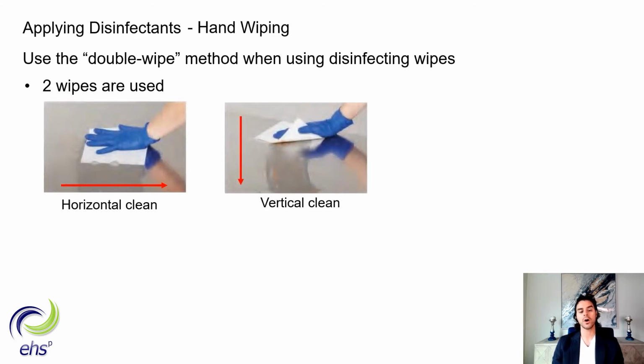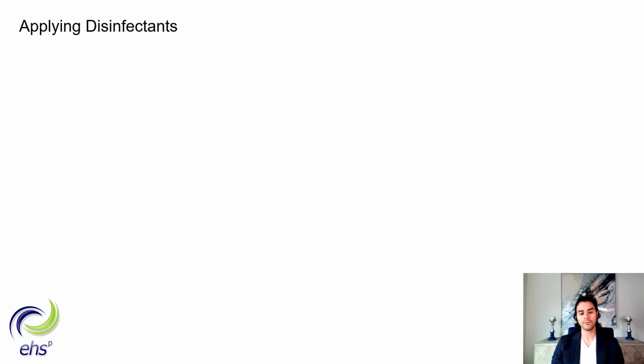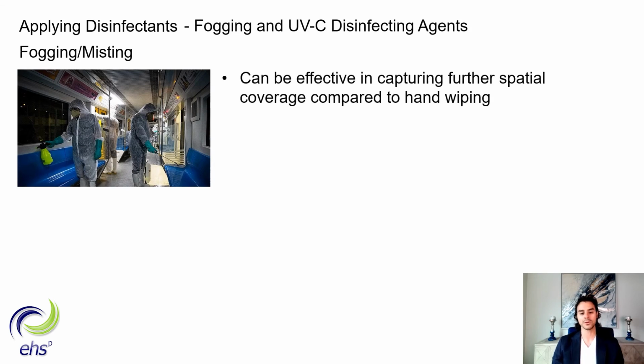This allows enough contact time on the surface so that the virus or the bacteria can get killed effectively. The second method in cleaning and disinfecting could be used through the use of fogging and UVC disinfecting agents. Applying disinfectant in the form of fogs or mist to areas can be an effective way of capturing further spatial coverage than you would if you were to hand wipe.